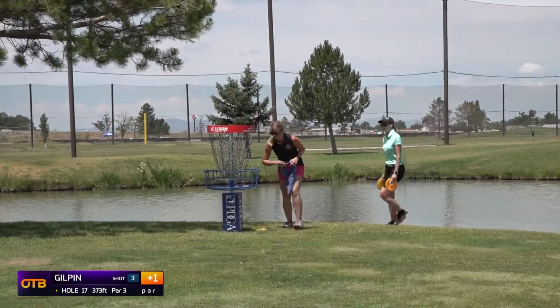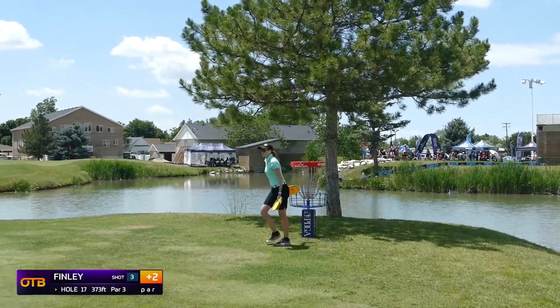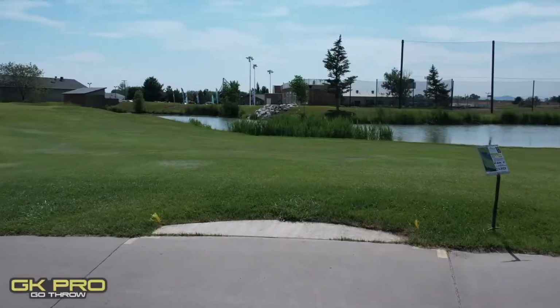Congrats to Jess with the big putt. It was from 60 feet, y'all. Huge putt from Jess. That was awesome. Good job, Jess.